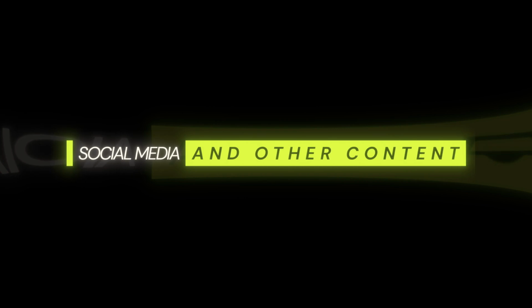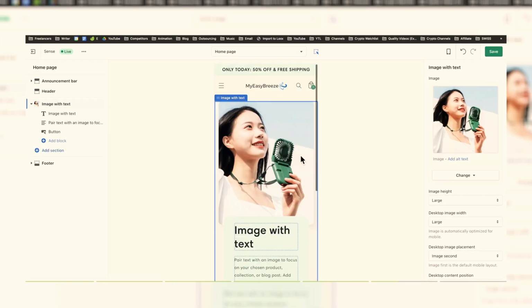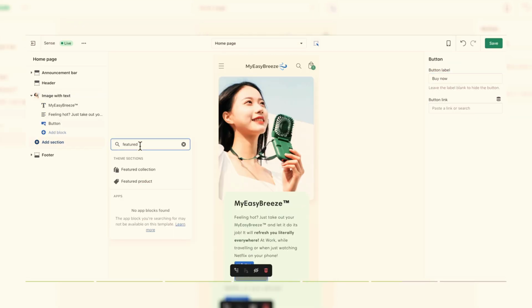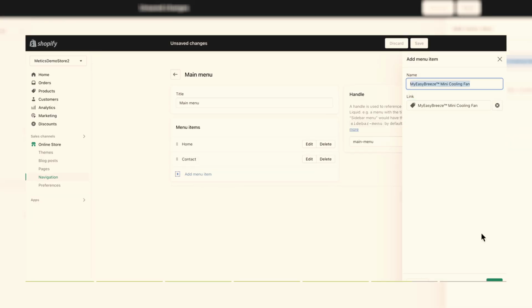Social media and other content. Option number 2 is to create informative and engaging content for your website and social media accounts. The goal here is to attract organic traffic or customers who discover your store without explicitly looking for it. I will talk about this more when we discuss the final option on this list, but suffice it to say that writing detailed blog posts, posting regularly, and engaging with your followers on social media are excellent ways to expand your business's digital footprint and generate new leads.